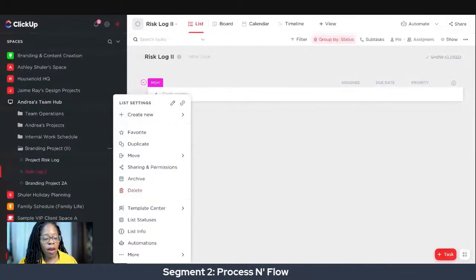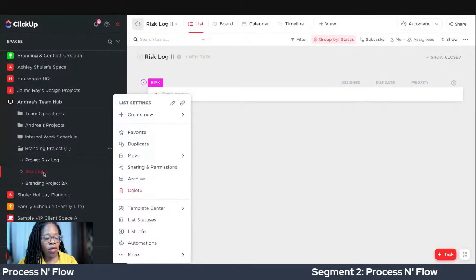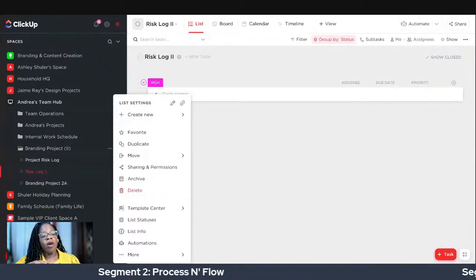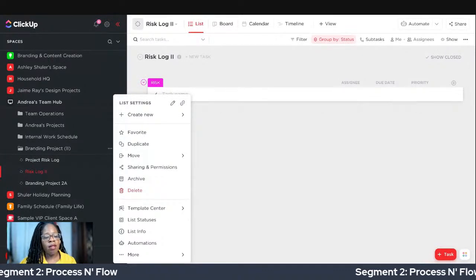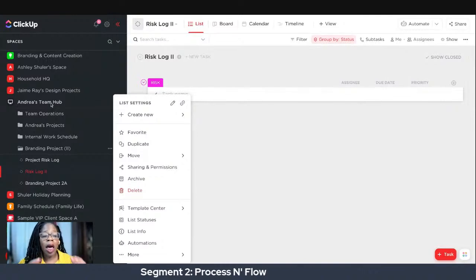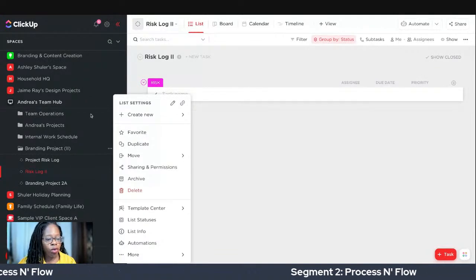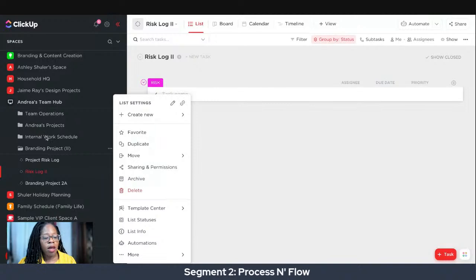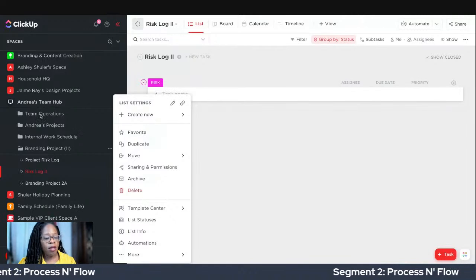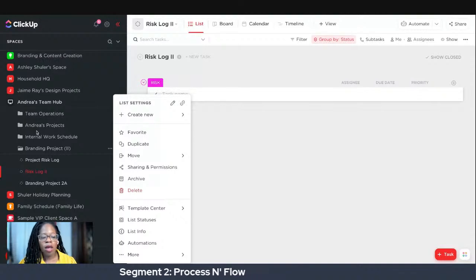If you look right here, I created a list. One thing you should also know is that lists and folders don't always have to go hand in hand. The whole aspect of a space is that it contains all similar information. So Andrea's Team Hub is really a client space with many different aspects to the project itself. You have the internal work schedule of the team. It is the actual team operations, how the team operates for the project, and all of these different things.